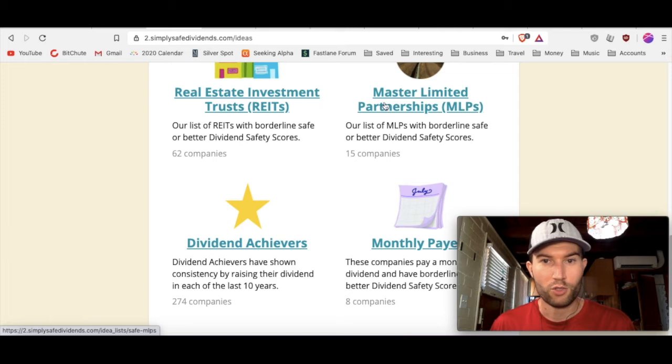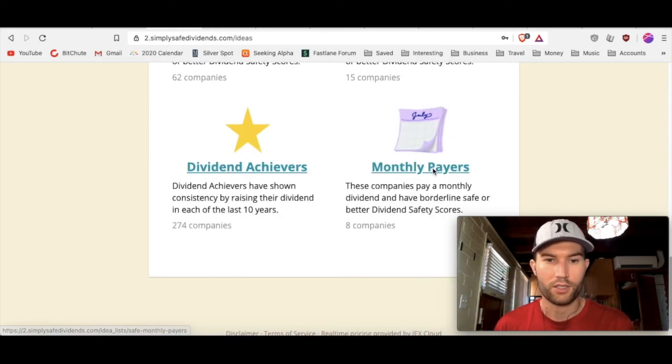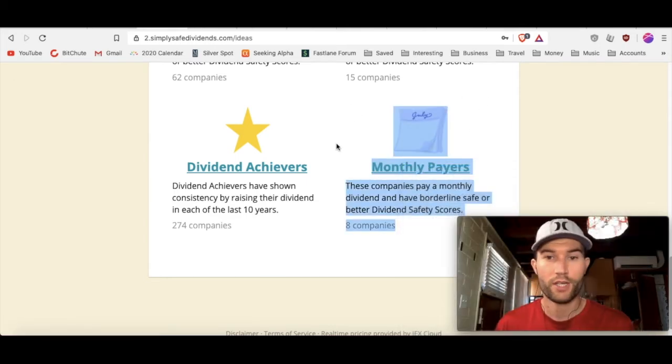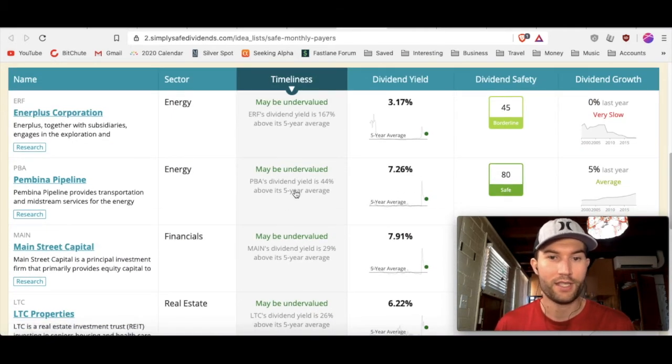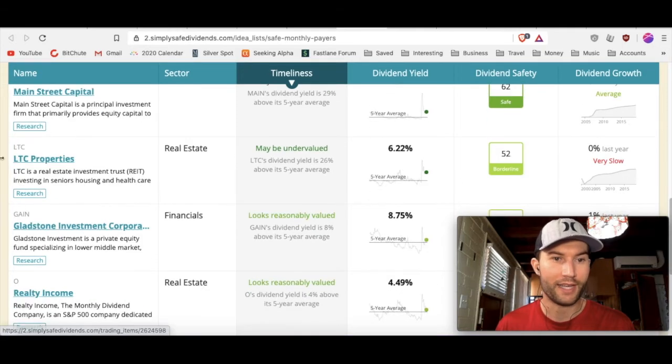You can find real estate investment trusts, master limited partnerships. I don't invest in these personally. I don't like them. I don't like the concept of master limited partnerships. I like dividend growth stocks much more. Monthly payers, I like these too. If you guys just want cash flow, I like cash flow. So if you guys like monthly cash flow, these are great. And for these, I have a couple of these companies, but I like LTC Properties.